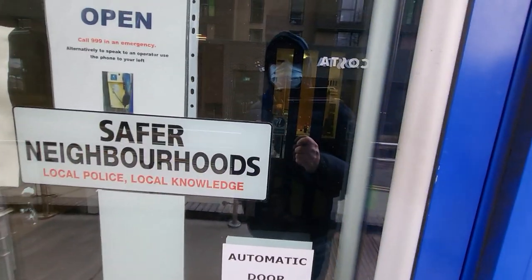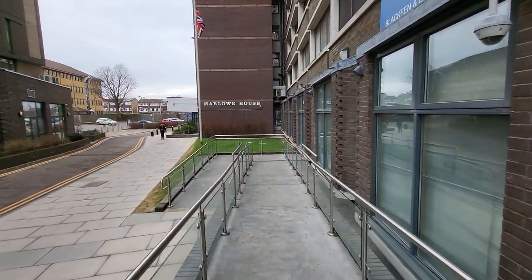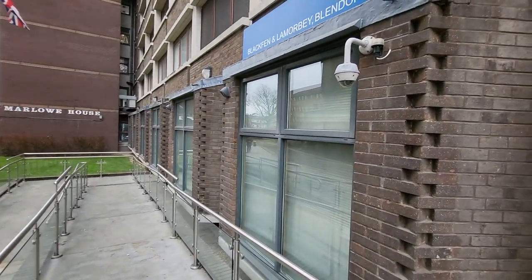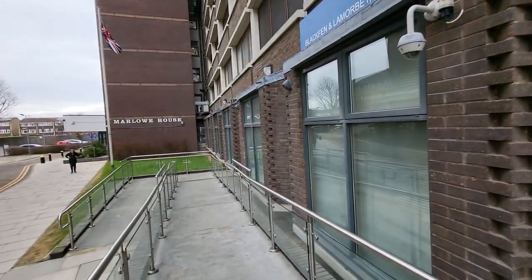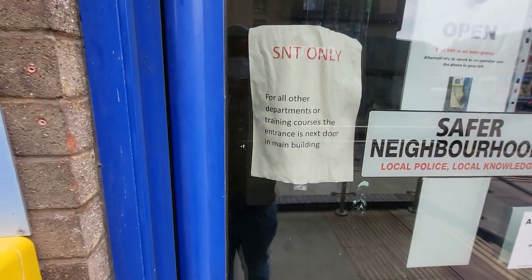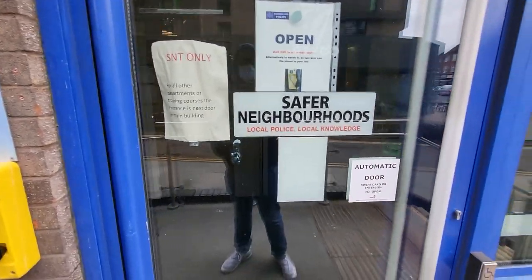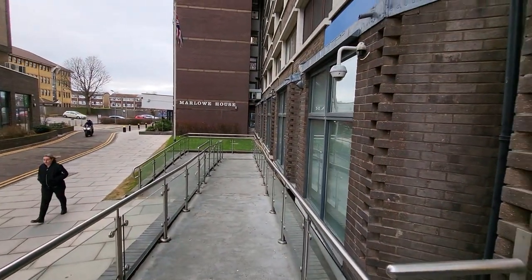Right, shut. There's someone sat in there, sitting chilling. So yeah, I'm going to have a look around. I want to know what this place is here. At first I thought it was a residential block, but now I'm not so sure. It says on here, all departments or training courses, the entrance is next door in the main building, which I'm guessing is that one.